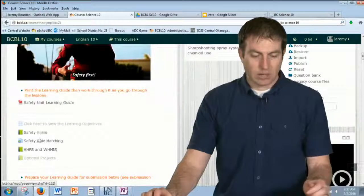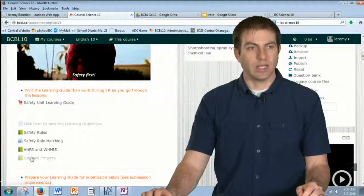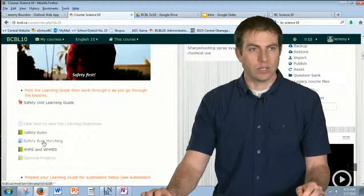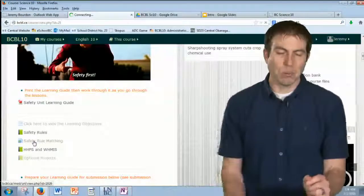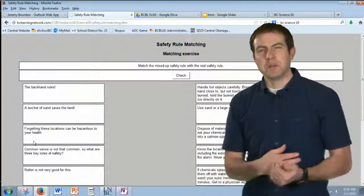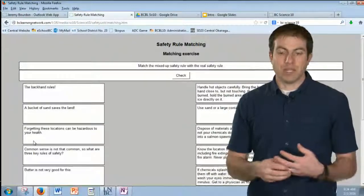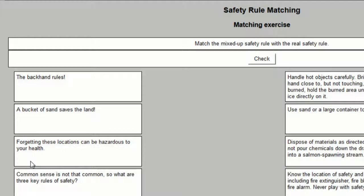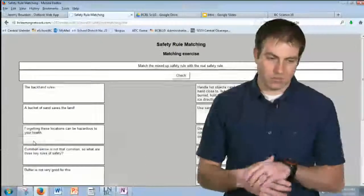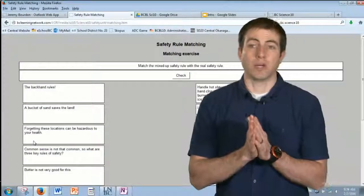All right, so we have the safety unit learning guide. You can download that. All the answers to the learning guide are in these 2 little green things. There's also, throughout the course, these safety rule matching. So you can, in math, we did quizzes, and I didn't insist that you do the quizzes. I mean, most of you did them along the way, but I didn't say you must do a quiz. It was just kind of one of those things. It was just extra work.